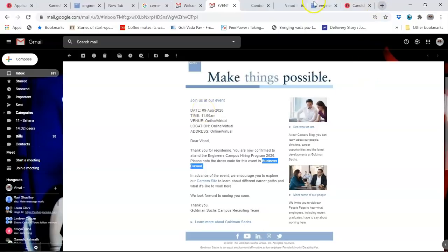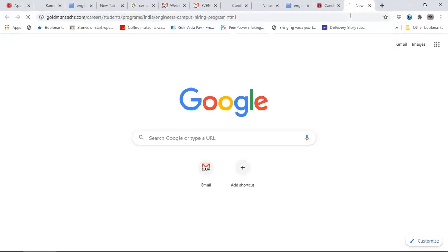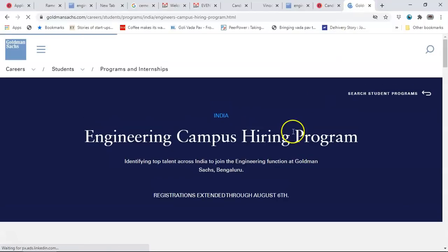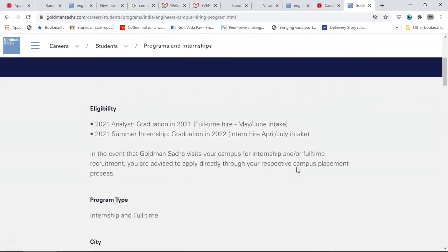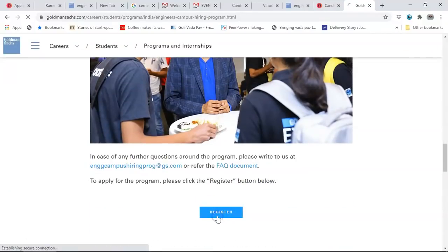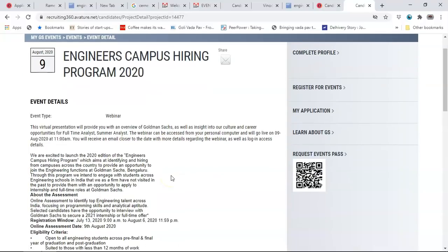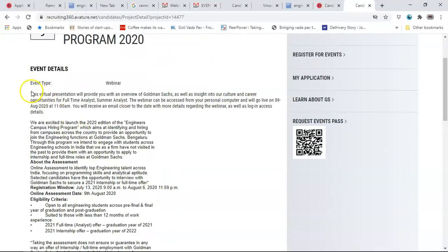you come back to the link that we initially copied. Just give me a minute. With this link, when you say register, you go into the login section here. It'll automatically log you in. Here it's saying welcome, and it's giving my name. If it is not giving the name, you can just log in using your email ID and password. It will give you all the information about the event.